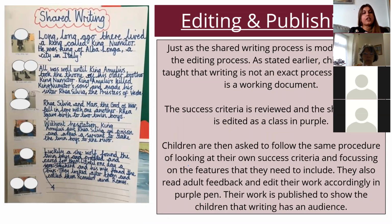And then the last thing we do is the editing and the publishing. They would have edited as they went, as they have been writing, but we do then have a final session where they look again at their success criteria. They look at all the elements that they've ticked, and well done, you've got all of those in your work. And then they pick 1 or 2 elements that haven't been ticked in the success criteria, and then they start to work on that in their work.